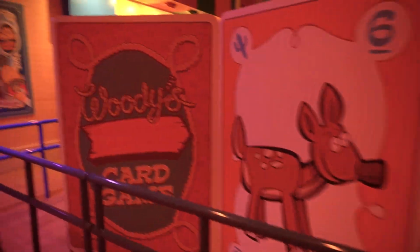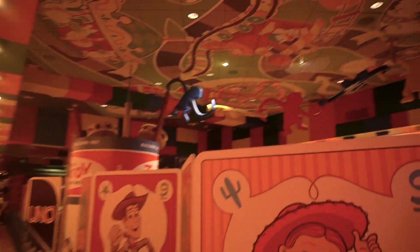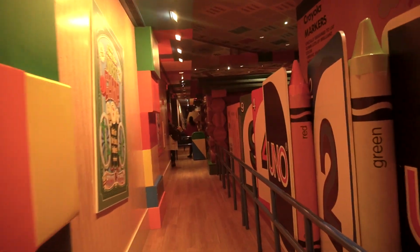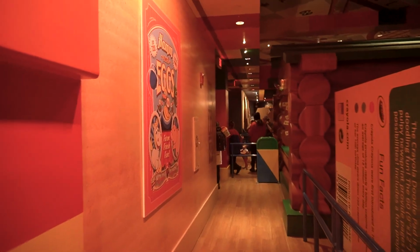But I just love how big the cards are and everything. Plus all the different games and everything as well. The giant barrel monkeys. Such a classic ride. I'm so glad they added that third track to make the line a little less long, because this line used to be hundreds of minutes of wait all the time. So they added the third track, made a huge difference.